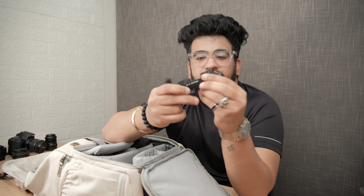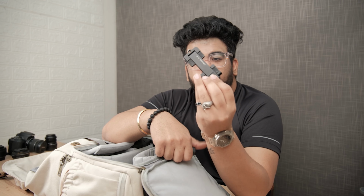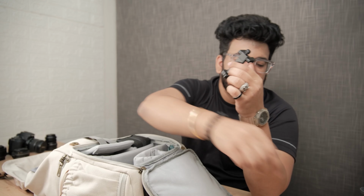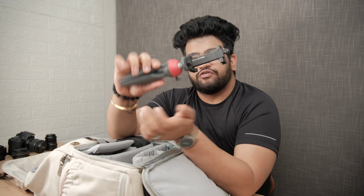Alright, moving ahead, I also have 2 different things over here. This is again my mount for the phone, which is used to record videos and shoot photos on the phone. This attaches to this Manfrotto tripod like this, and this gives me a good phone video creation or phone photography setup. And yeah, this one is made by Ulanzi.